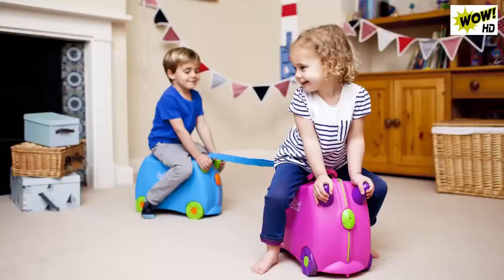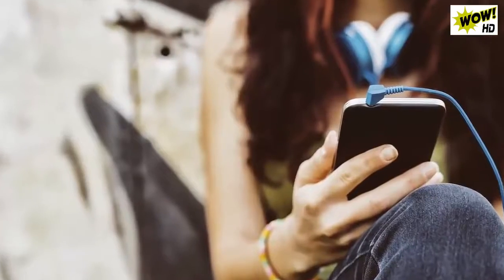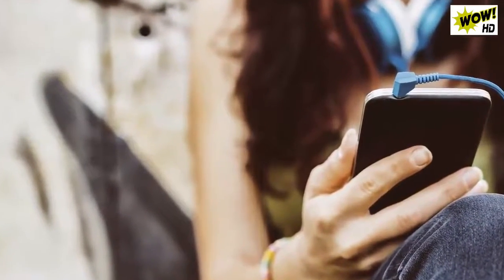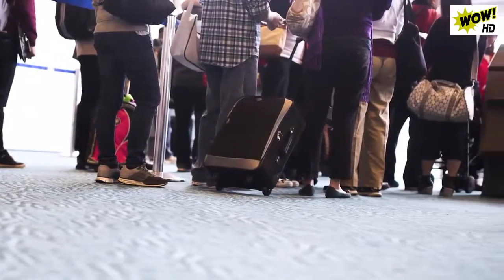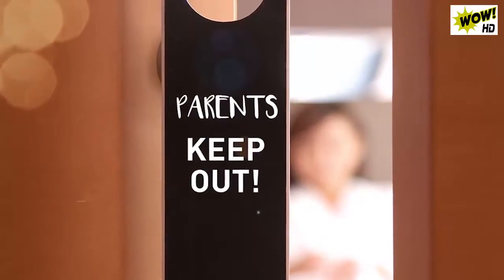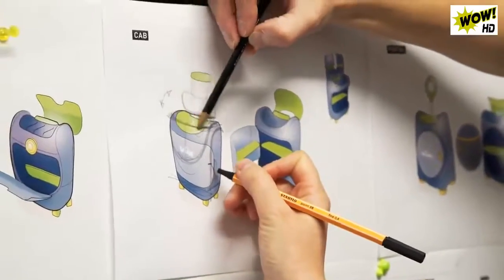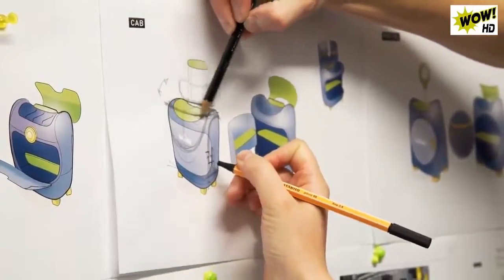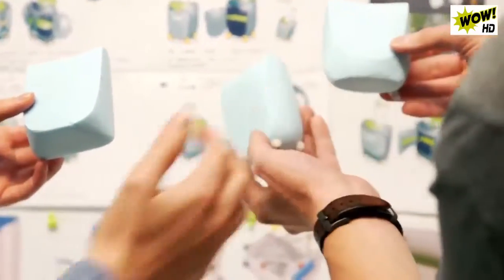Trunky took off because no luggage solution really met the needs of parents and children. Our journey started with two simple observations. Young people love their tech and they're constantly glued to their mobiles or mini tablets. When traveling, they also crave their space and independence. We wanted to solve these insights by using classic product design, not throwing in gizmos and gadgets and building an app for that, which would just drive up complexity and cost.